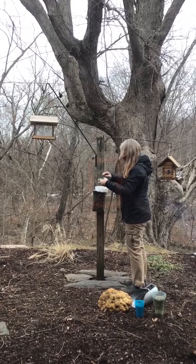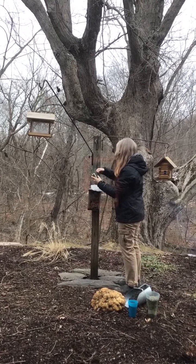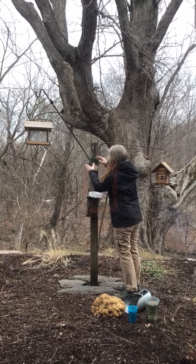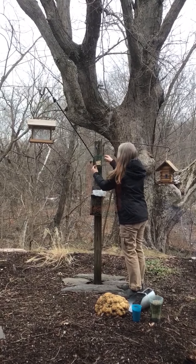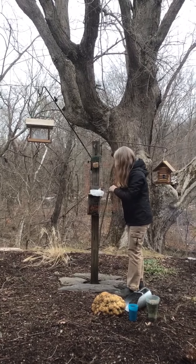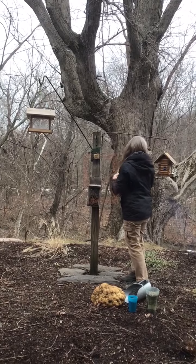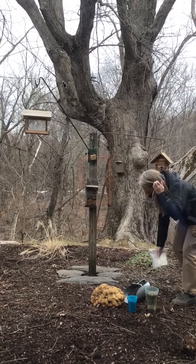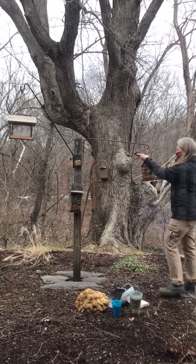Some people make their own suet holders or use a mesh bag, and that's fine too. So some of the suet cakes have just the suet, some have seeds in them or peanuts or fruits, so there's a variety that you can get.